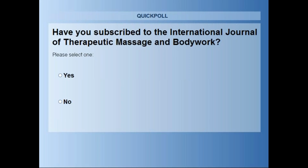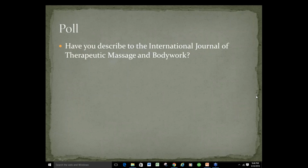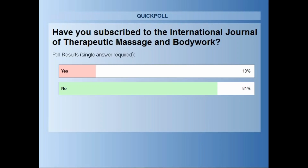All right, 75%. I like that. That's good. All right. Go ahead and close that. All right, closing the poll. And Sharon. There we go. So 81% have not, which we kind of expected. I'm actually kind of surprised that 19% of you had.